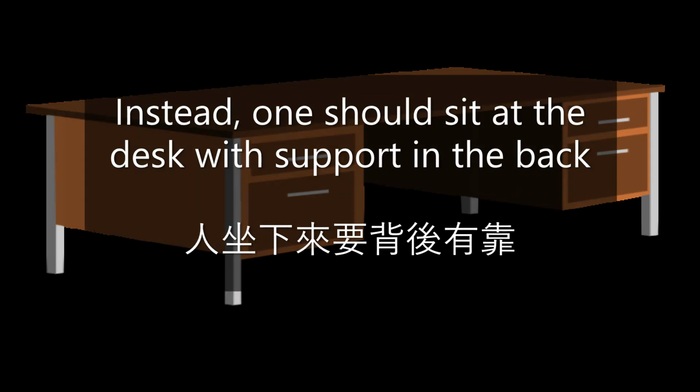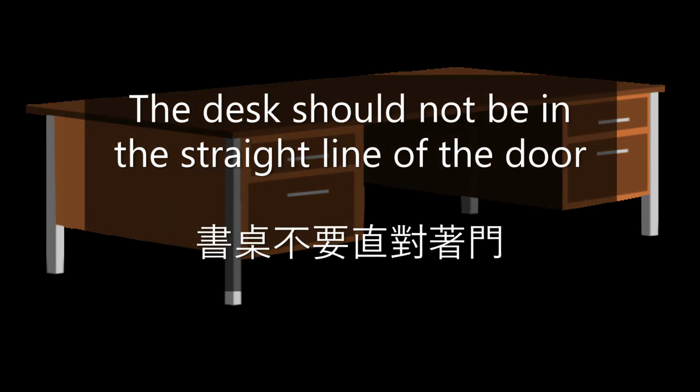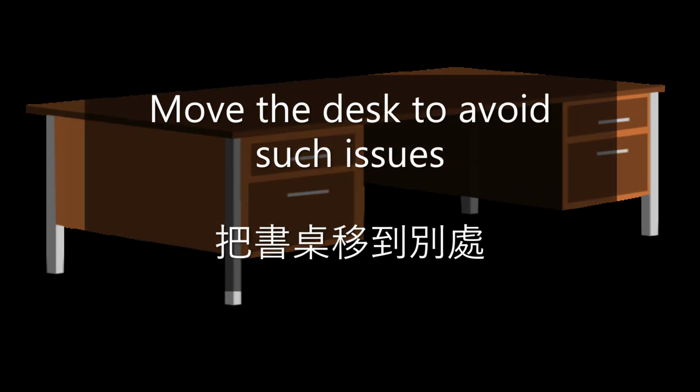Instead, one should sit at the desk with the support in the back, meaning the person should sit against the wall. The desk should not be in the straight line of the door. Above the desk, there should not be a beam or a big lighting fixture. Move the desk to avoid such issues.